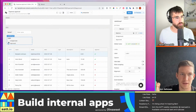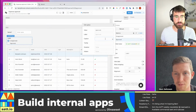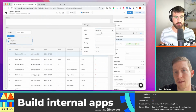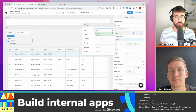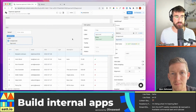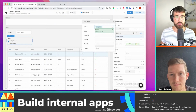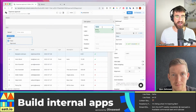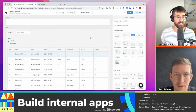And one small thing here is that if you click open the approved option again, I'll show you one thing. The value, we actually want the value in this case to be true, and then the label to be approved. So the value is true, and the label is approved. Got it. That makes sense. And same thing for unapproved. The value is false, but there's no label yet, so we want unapproved.